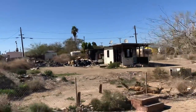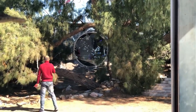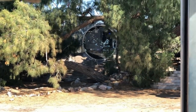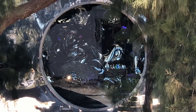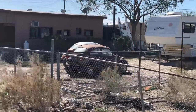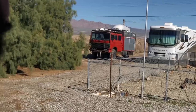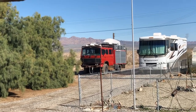Looks like Slabber's been in that house right there. Here's a couple Baja bugs. Unimog. Yeah. Those are so hard to maintain.